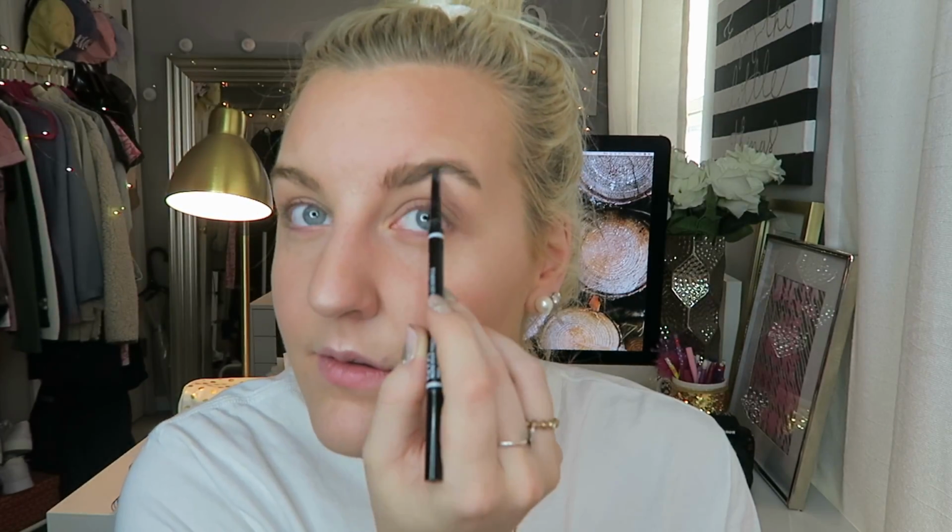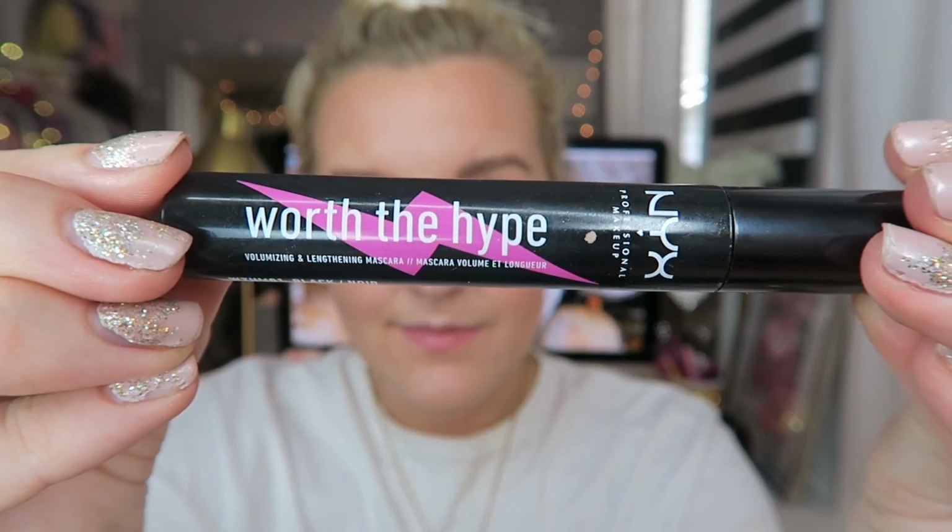Finally, it's time to do my eyebrows, and I use my NYX eyebrow pencil, and I love this because it matches my eyebrows perfectly, and I feel like it doesn't look too overdone, and I just blend it out with the little spoolie on the end of the pencil. And then I'm going to be curling my eyelashes, and I'm just using NYX Worth the Hype mascara. This is one of my favorites. I love it. You can get it at Target if you are wondering.